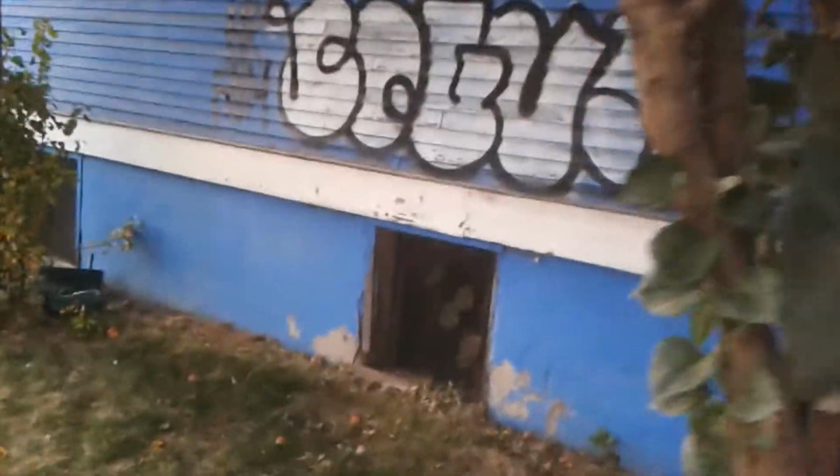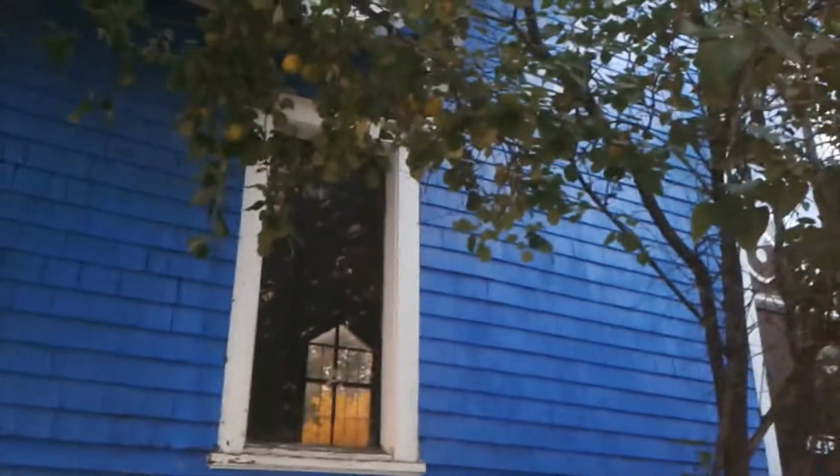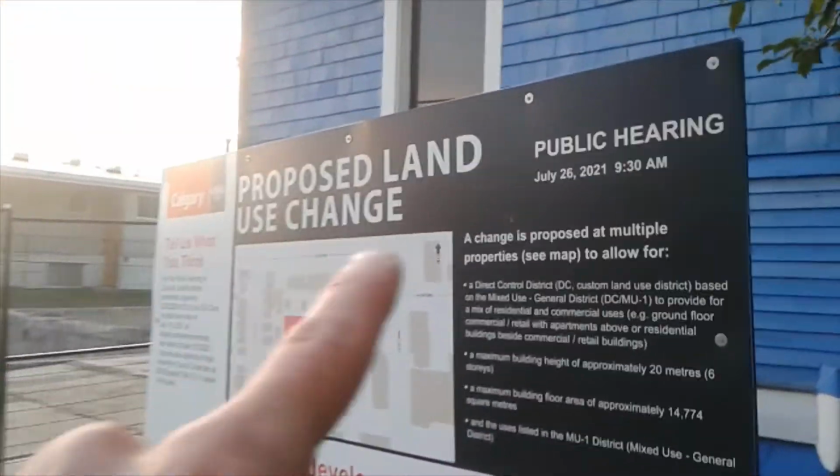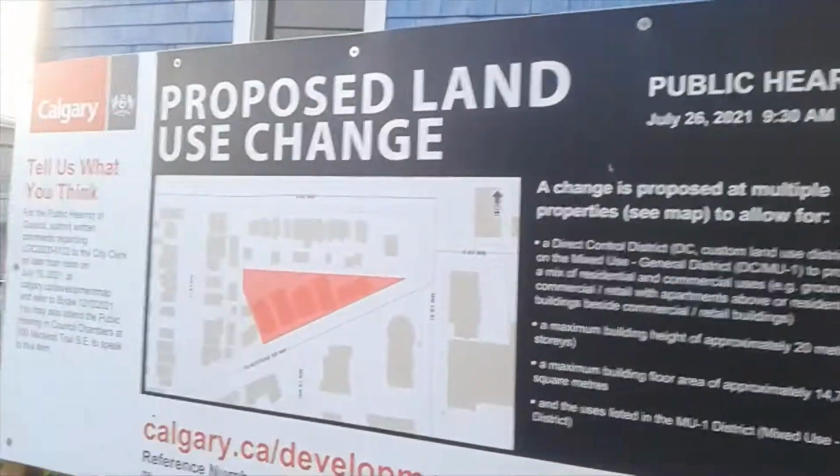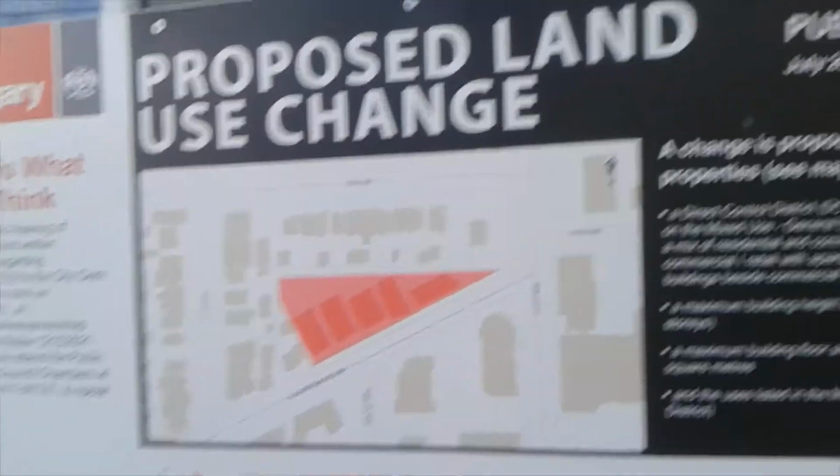But the windows that aren't boarded up, the big, huge, beautiful windows, not quite that sort of pointed arch, more of just sort of an angular arch to it, but still very interesting detail on it. All these lower windows are super low. You can see here where it says proposed land use change. So I'm very fearful they're going to knock this thing down here and just put up, who knows, condos or something. Probably condos.